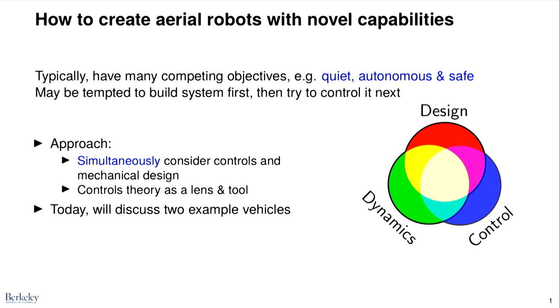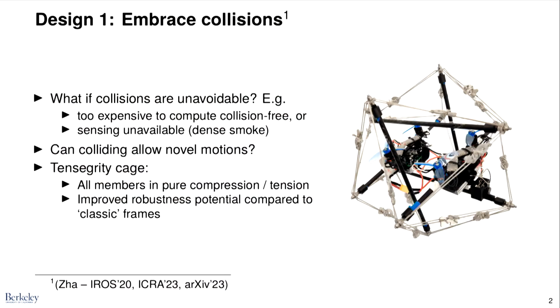And I want to just today take the opportunity to describe two vehicles that maybe sort of scratch this itch for me. The first is, we spend a lot of energy thinking about systems that avoid collisions. We have really sophisticated algorithms to detect objects and plan routes around obstacles, etc. But if you allow yourself to just collide with the world and be okay with it, it opens up a lot of interesting possibilities. So sort of motivated by this, a few years ago, we started working on this Tensegrity aerial vehicle that you see here.